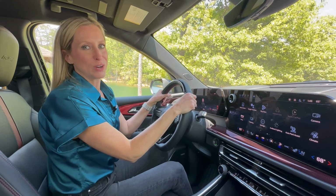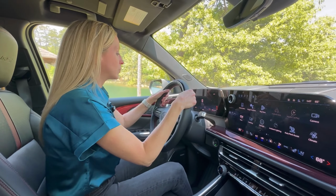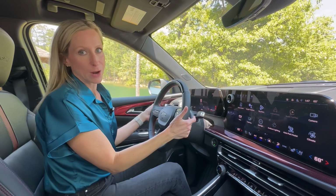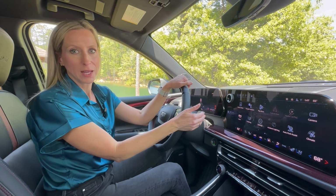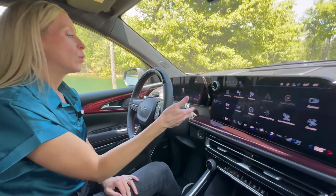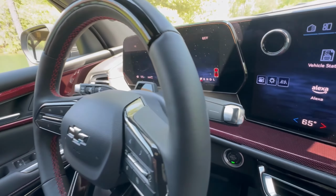I like the steering wheel. It is leather wrapped, and it has a really good feeling. It's thicker, so I have a much better hold on it, and I like that. We have paddle shifters in case you want to kick it up a notch. And you have an electronic gear shifter, which has been pulled out and put up on the column, which I know a lot of people are fans of. So that is where that stuff is.